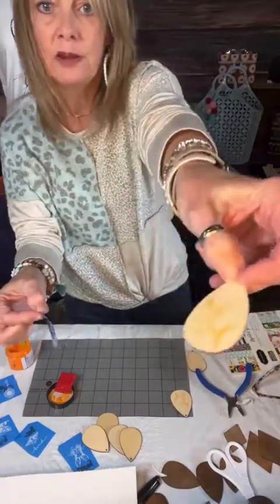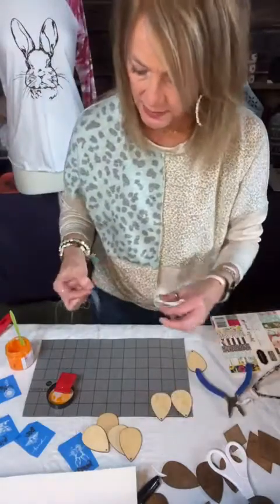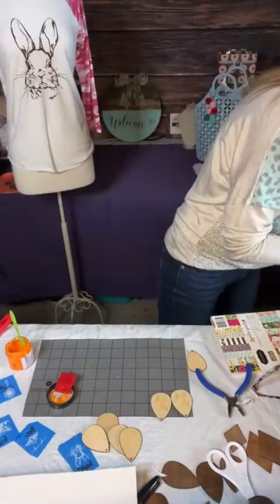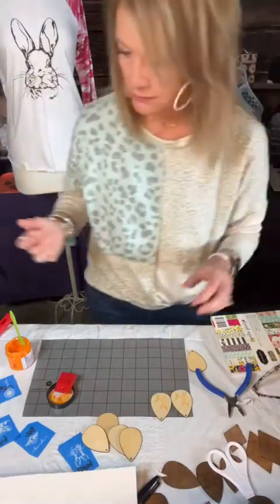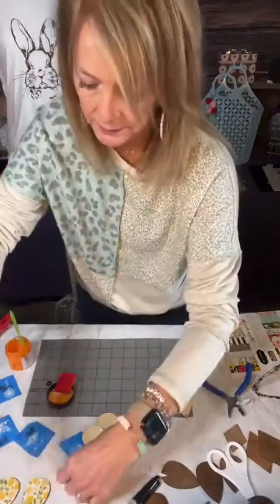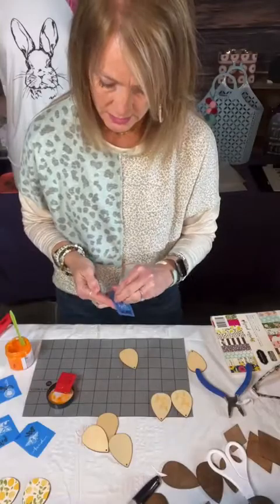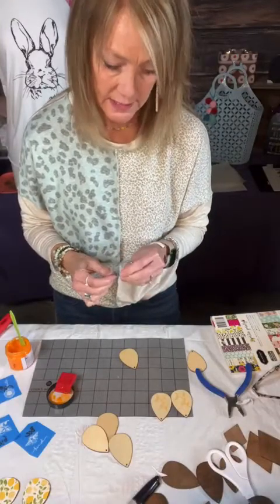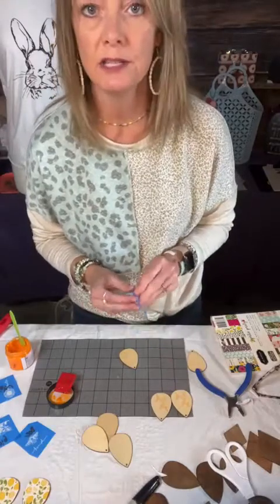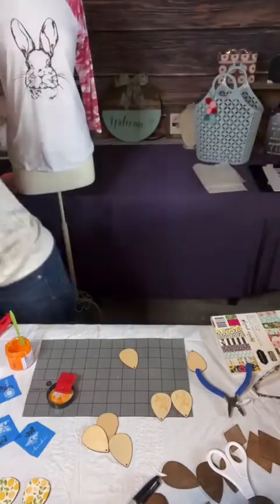And you can see where the torch paste is. So now I'm going to put this one in my little tub of water so that it doesn't dry with that torch paste on there. Now I'm going to do the bunny. This is so easy. So you want to let the torch paste sit for a minute or two before you put heat on it. And the heat press is ready.